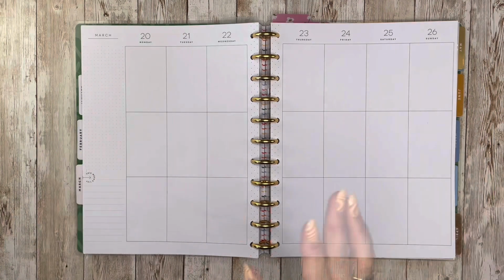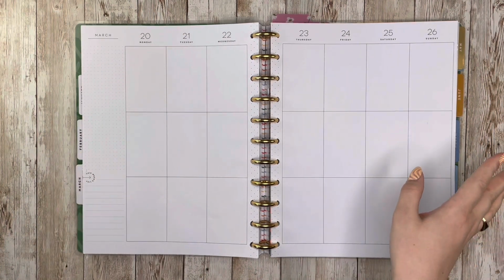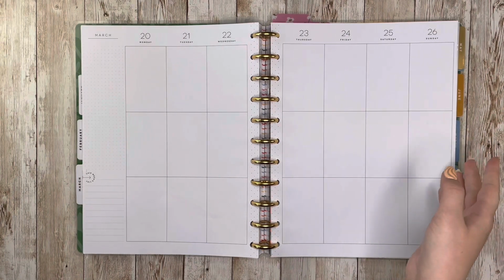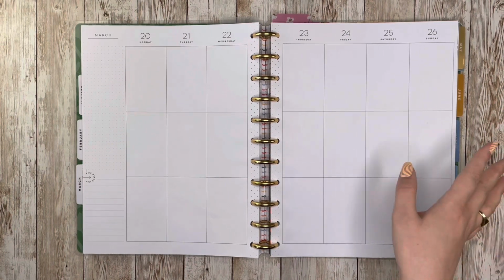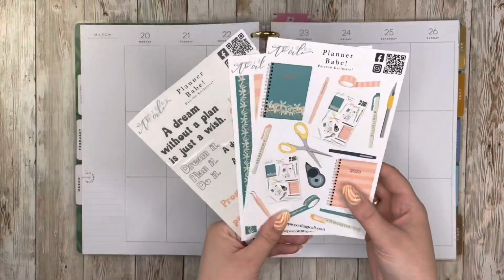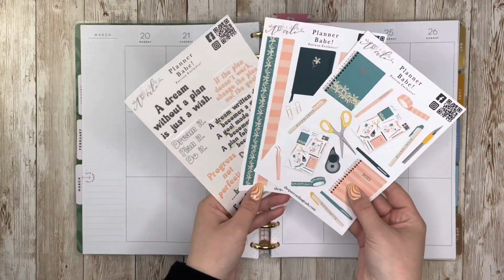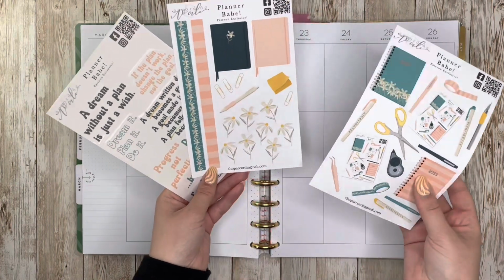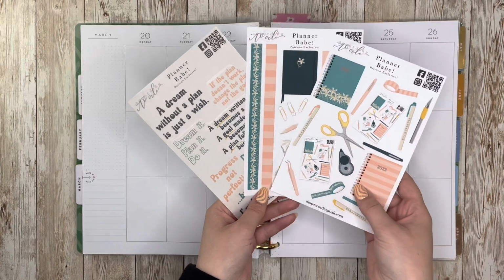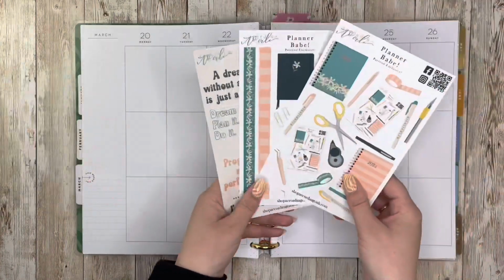I've been a member of According to Allie's Patreon for a while now, and I love what she does with her Patreon. She releases 3 Patreon exclusive sheets every month. We vote on the theme, and then she mails them out to everybody as a set. So this one is from last month, and the theme is Planner Babe. I feel like the colors are kind of springy. They're really bright and cheerful, and I just love planner supplies. So I figured we'd use those.